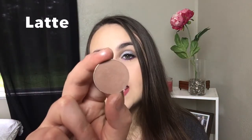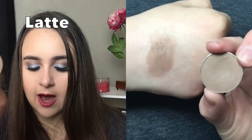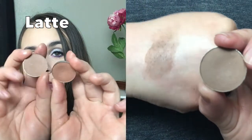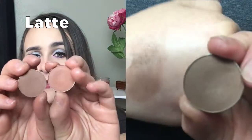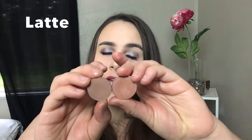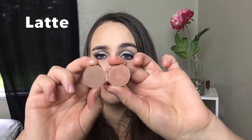Next up is Latte, which is kind of a cool toned brown. This one reminds me quite a bit of Frappe, but you can see it is a lot lighter and cool toned. These I think pair really nicely together if you want to kind of mix the two worlds. I think these are both absolutely gorgeous. It's totally necessary in your collection.